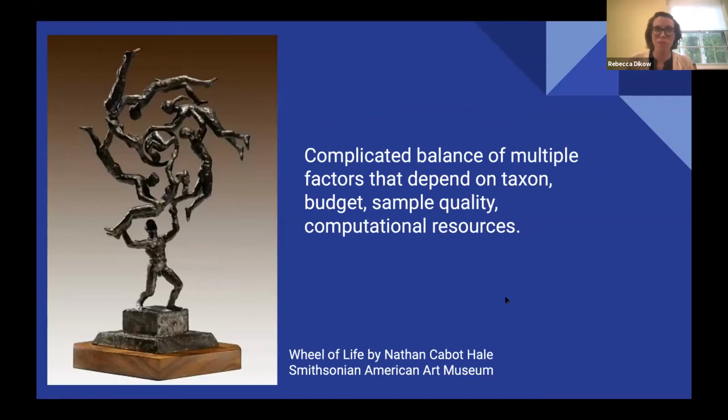Unfortunately, there's no good answer to any one question. So it really depends. The answer is, it depends. The approach you want to use really depends on what taxa you're interested in. What is the divergence time of those taxa? How many samples do you think you want to be able to put in an analysis?